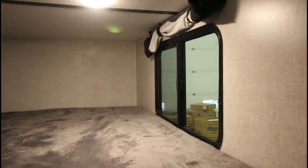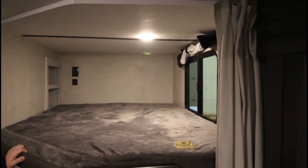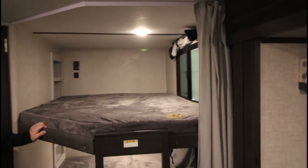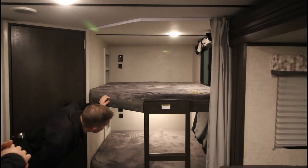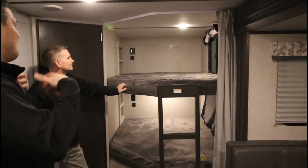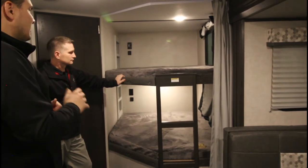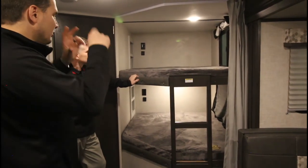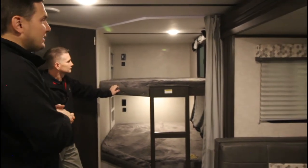Excellent. And of course, in the Keystone Bullet, they have windows in each bunk. That is not something you see in every other brand out there. And they both open? They both open. They both have the blackout curtains on them as well, but a lot of the time you're only going to see a small little window in the top, sometimes in the bottom, or no windows at all. So that makes a big difference.